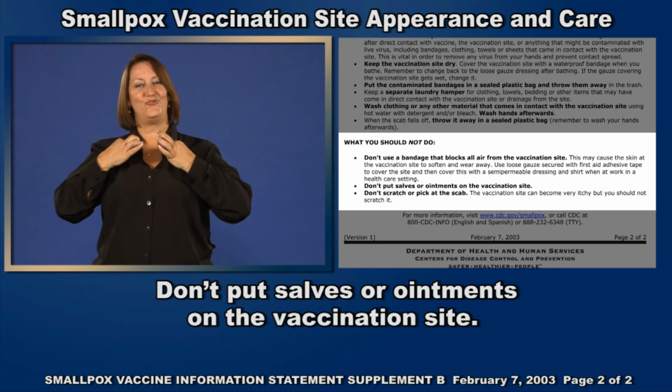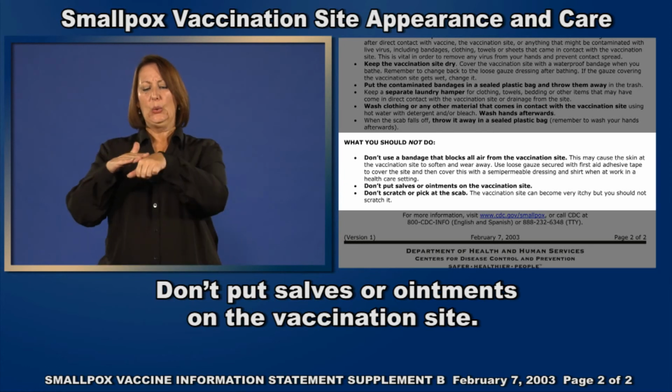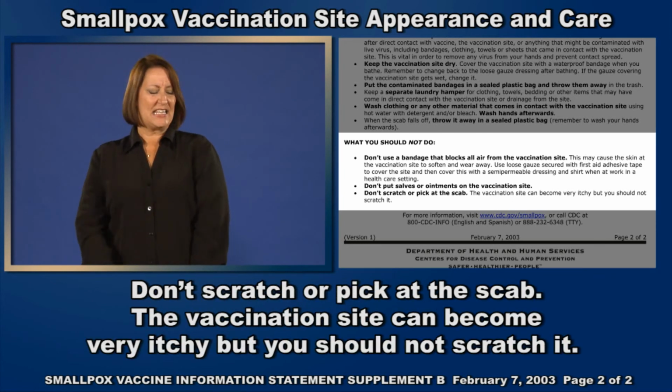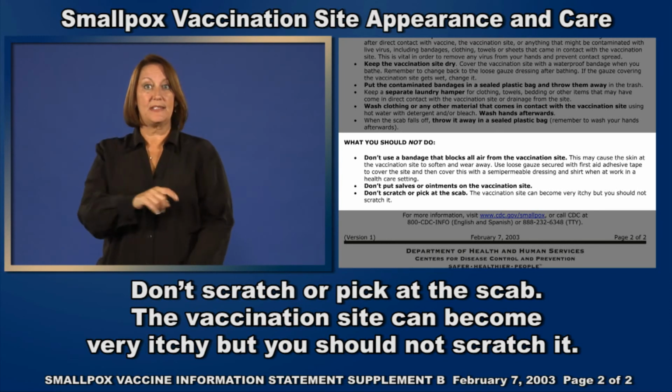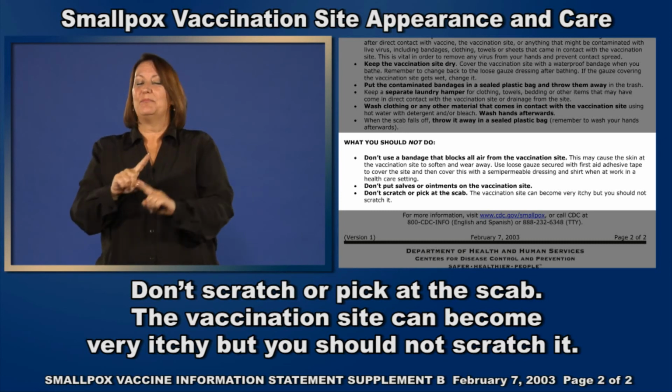Don't put salves or ointments on the vaccination site. Don't scratch or pick at the scab. The vaccination site can become very itchy, but you should not scratch it.